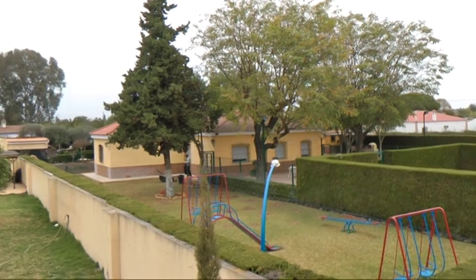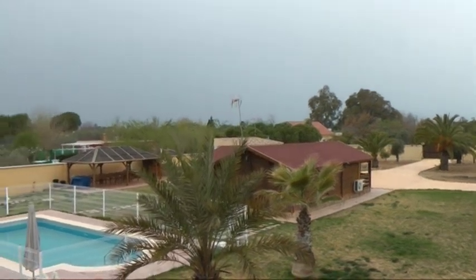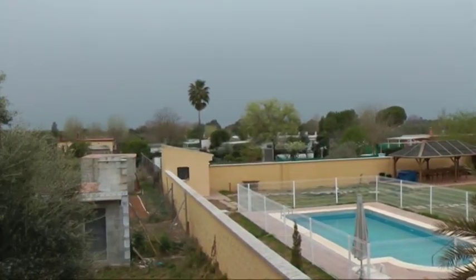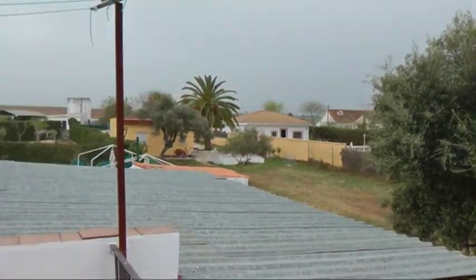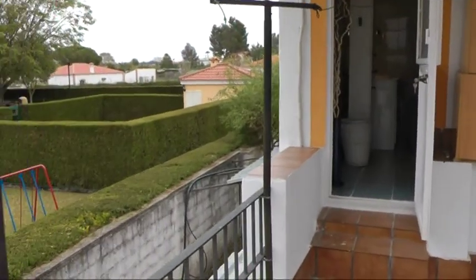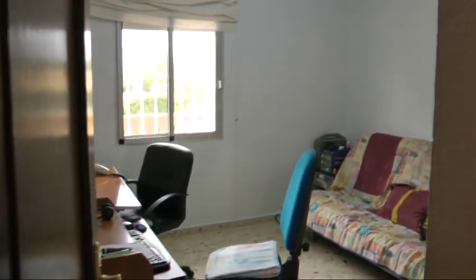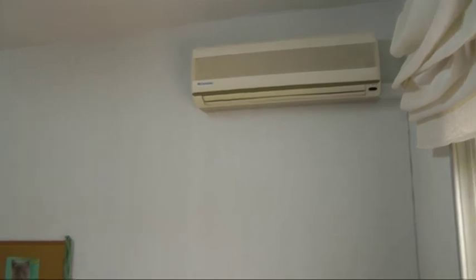You've got a fairly good idea of your neighbors and what's around you here. The views. And the last bedroom, which they use sort of as a study computer room. Give you a better view. It's also air conditioned, which is quite handy.